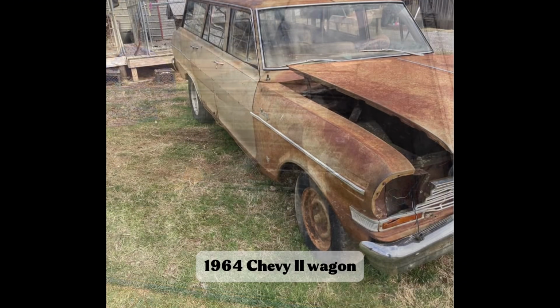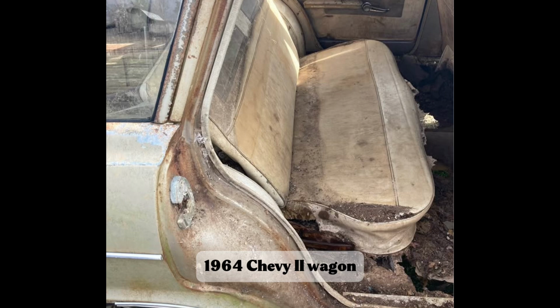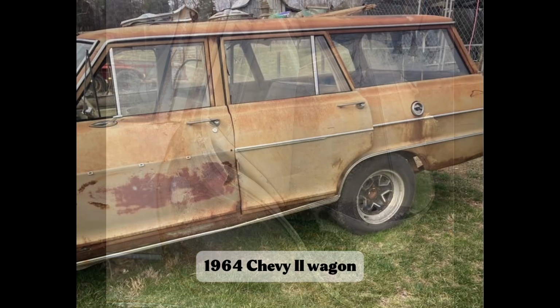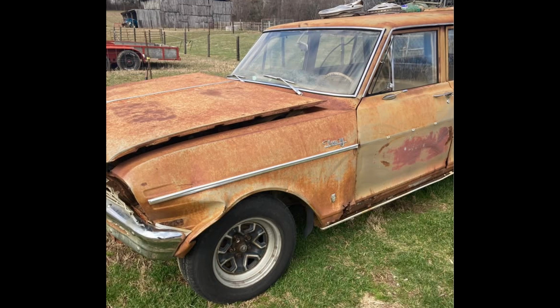At number 7, we've got a 1964 Chevy II wagon in Bowling Green, Kentucky, asking $2,000. 6-cylinder with a Powerglide auto. Doesn't run, hasn't in years. Seller doesn't know if the motor's locked up. Floors need help, though the rear section's decent. All the glass is good and the roof is solid. No title. This one's either a major project or a great platform for a race wagon build.